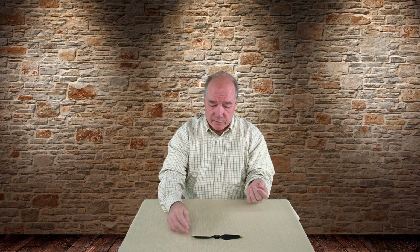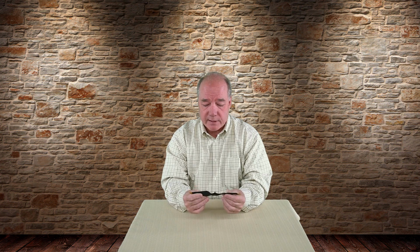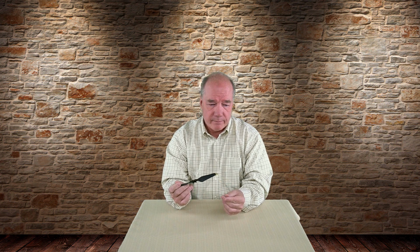So let me start with the propellers. Now this is a Mavic Pro Platinum propeller I have in front of me, and I've talked a lot about this. I actually did a clip on this when I announced the Mavic Pro Platinum and the Obsidian version of the Phantom 4 Pro.